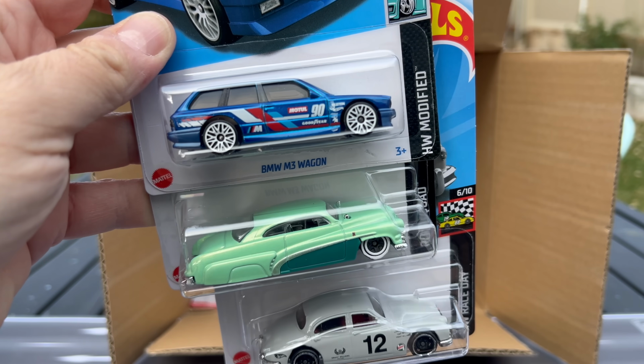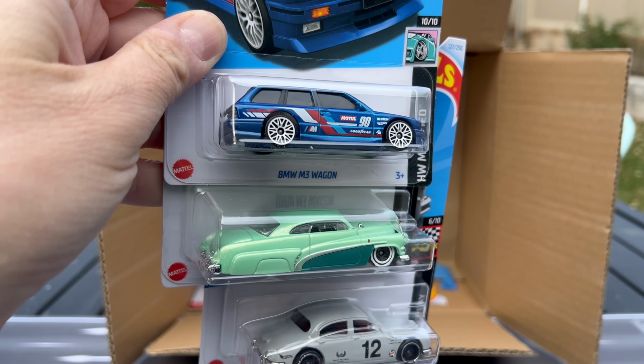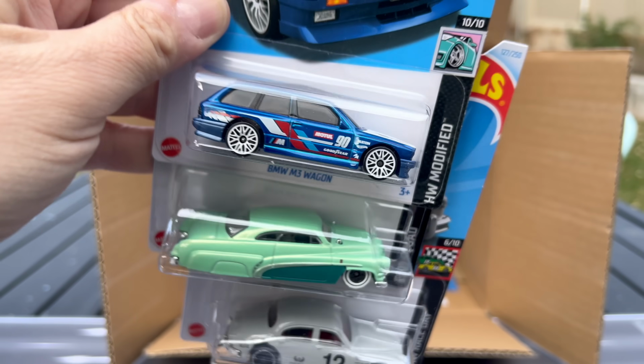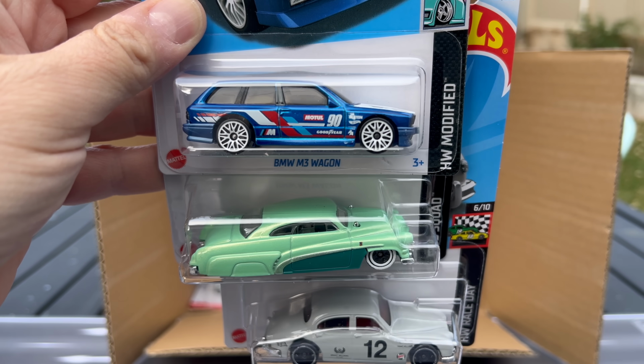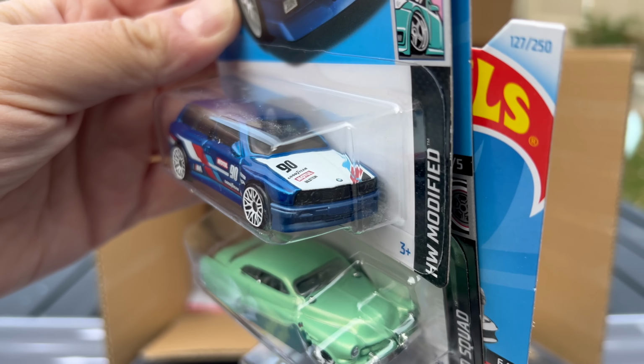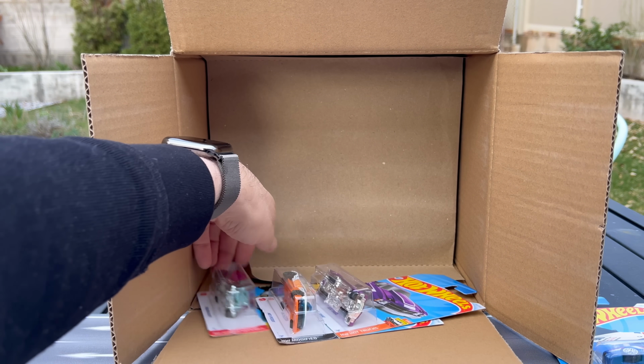BMW M3 wagon. We've talked about this one. This is a kind of custom version of the M3 wagon. There was never a two-door wagon produced, but they exist. And this thing is fantastic. Andres did the deco on this one. Great use of the new wheels. Just a wonderful, wonderful new casting. It'll be up there for people's highlights, I'm sure, for the end of the year.